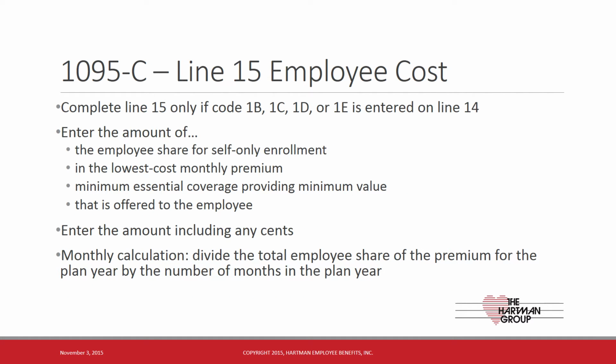For line 15, you're going to complete this line only if certain codes are entered into line 14. If the code is 1B, C, D, or E in line 14, you will be expected to enter the cost information. However, if the code is 1A, for example, no cost information is necessary because code 1A already separately communicates that the offer was affordable based on the FPL safe harbor. Similarly, if the code is 1H, no offer of coverage, of course it doesn't matter what it cost because there was no offer. So only certain codes will trigger a necessary entry into line 15.